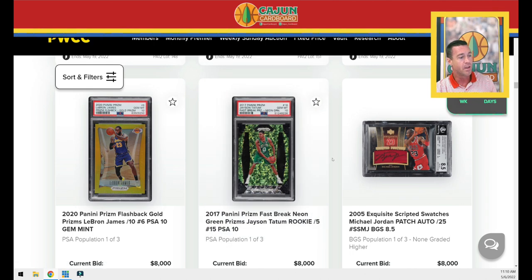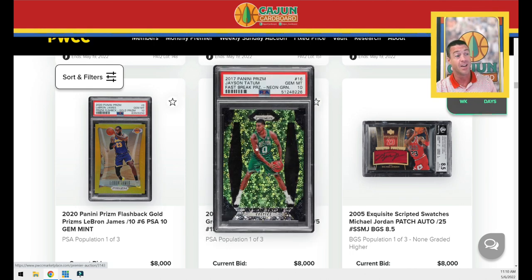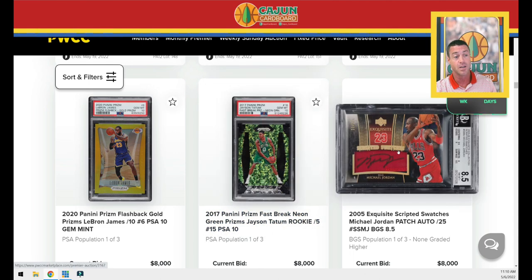Jayson Tatum Neon Green PSA 10. That card's numbered to 5, and it's sort of a color match. That's a really cool card that I think could do a huge number. A very low serial number, and it's a pop 3 in PSA 10.